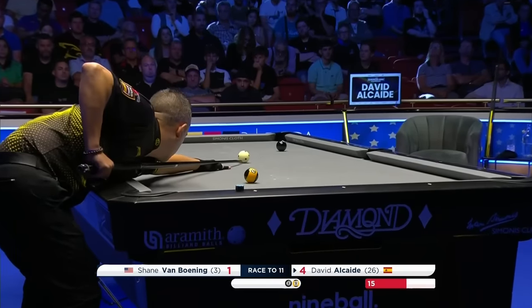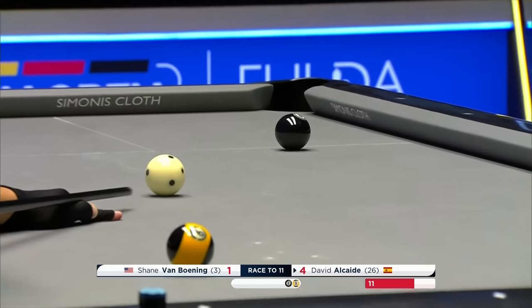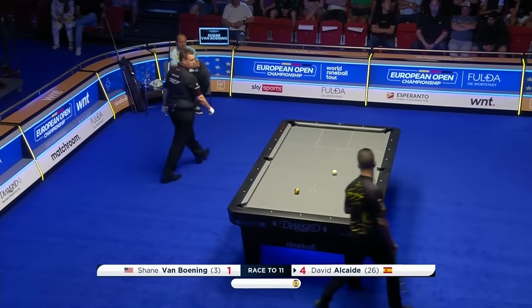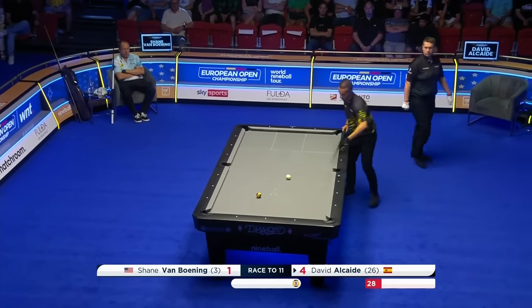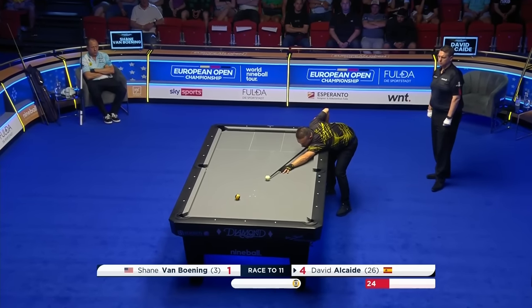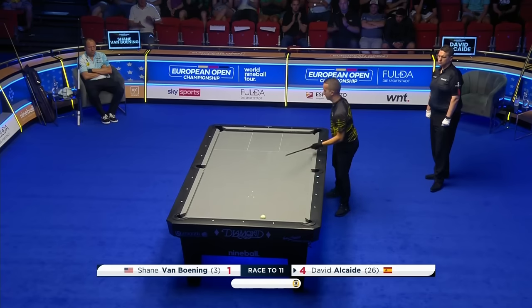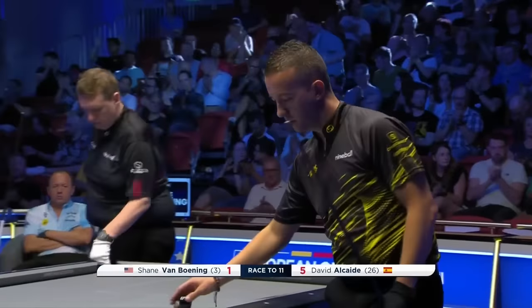Of course, what's also bound to help him is the fact that Van Boning is struggling a little bit as well. Okay, that one hit a little wide to the pocket, but never really a worry. Well, he's made a few mistakes, but he's still established a very strong position in the match. David Alcaide almost halfway to victory already. He leads 5-1.